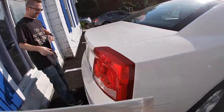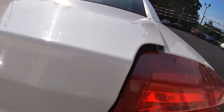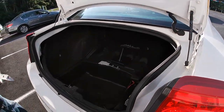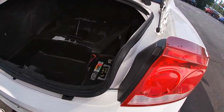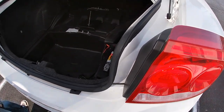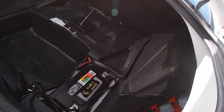I'll try to see what's in there. Did we already look? Yeah, we looked. It wasn't in there. Spare tire underneath, then yeah, that might be the case. Because they have the changed up trunk, they got the battery in the back here. Yeah, they change up the trunk for the cop package. So it does not come with a spare.